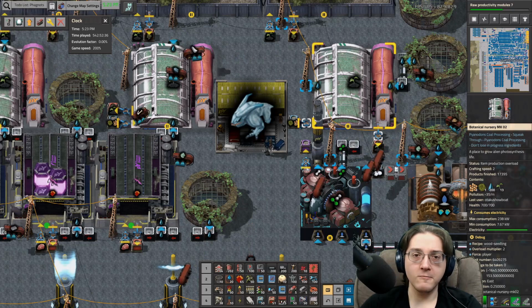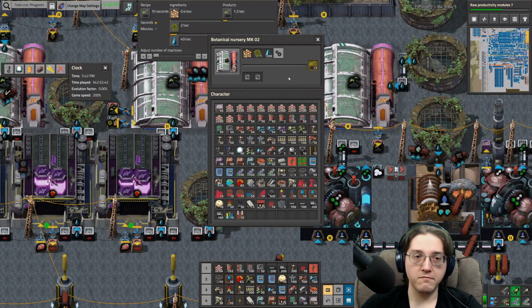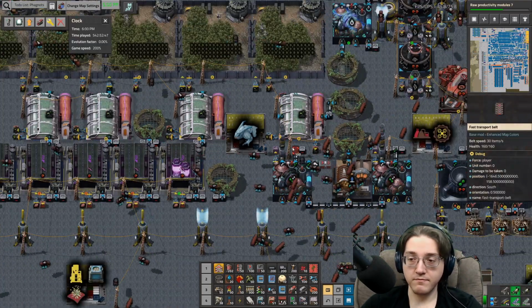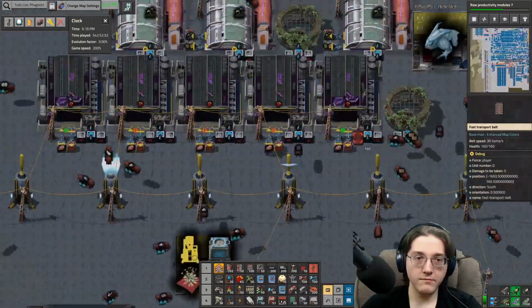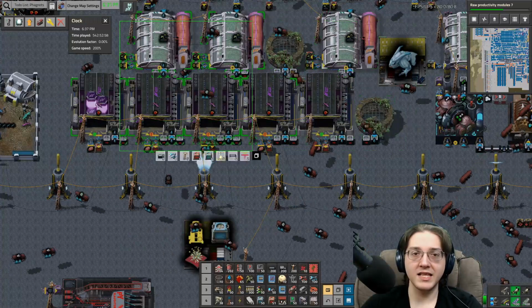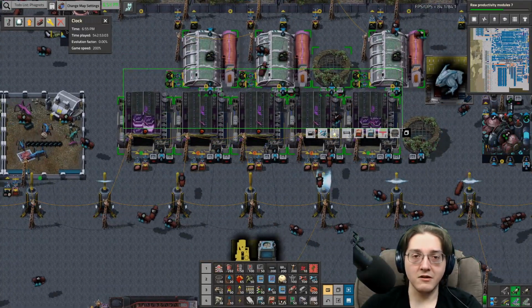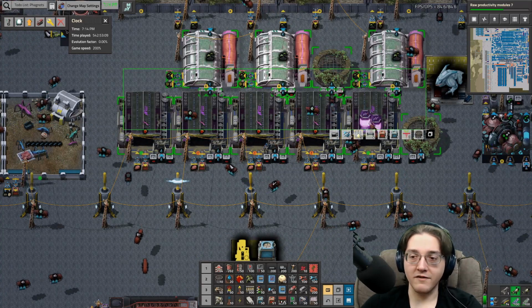With the normal basic default setting, none of these will have module slots of botanical nurseries. So it looks like these also don't have module slots. So that's a thing that needs to be looked at, is how the module settings are affecting things.